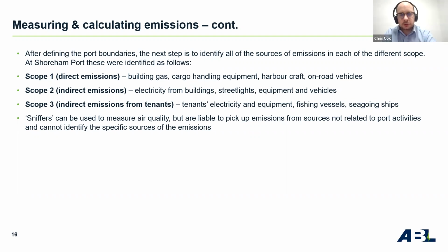But then Shoreham also went all the way down to scope 3, which is when you start looking at tenants, electricity and equipment, fishing vessels, and also the seagoing ships coming into the port. And the reason Shoreham decided to take it all the way to scope 3 is because they know that seagoing ships are the biggest source of emissions. And so they wanted to include this to try and find some way of reducing that.